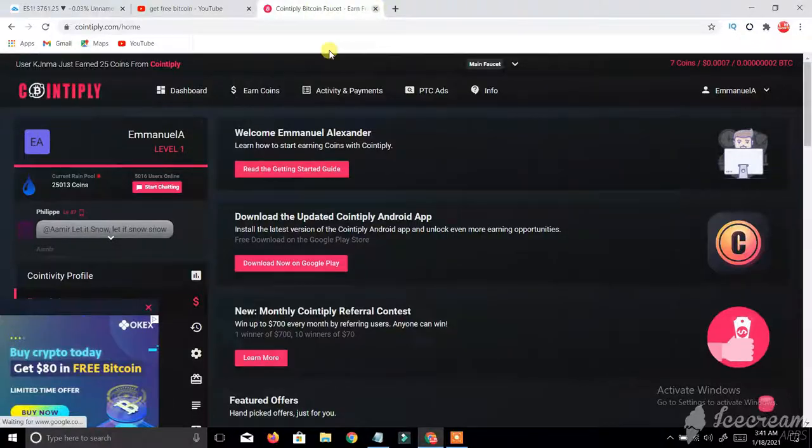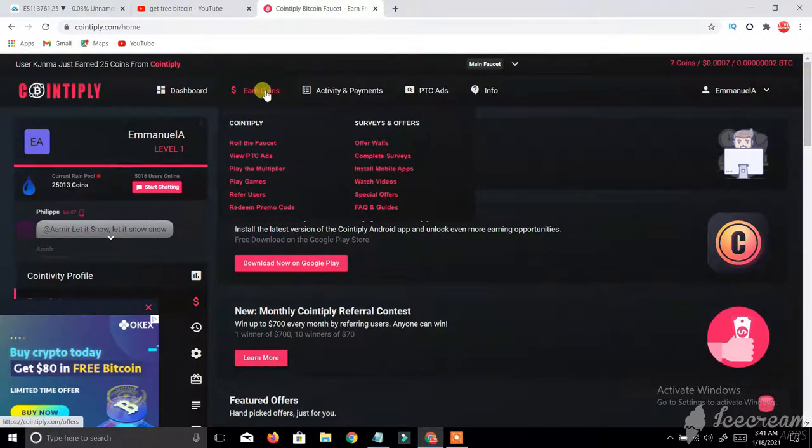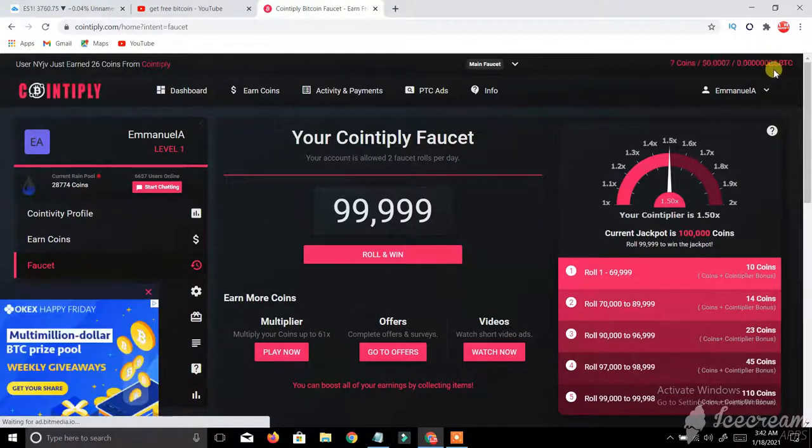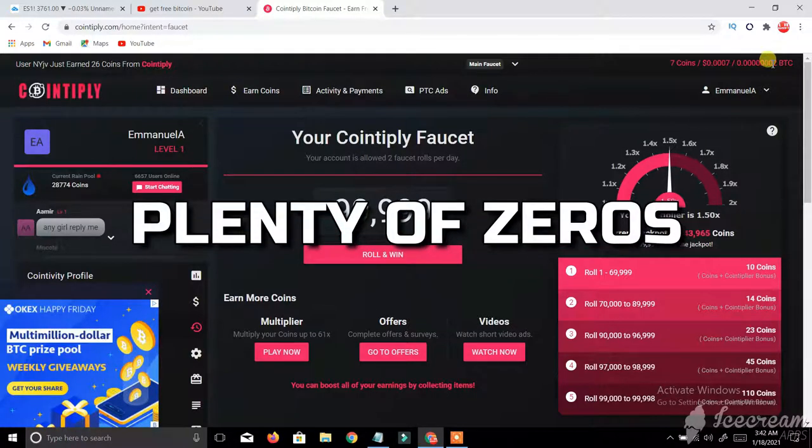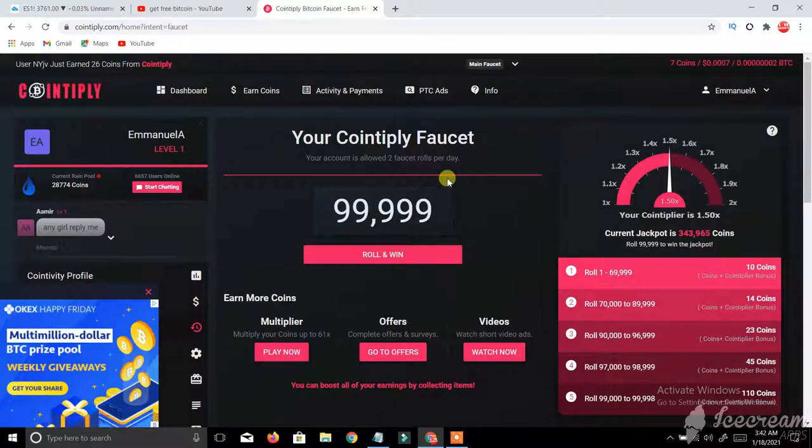So let's start with, I think it's called the coins section. So on the coin section, there's a lot of options. You can roll the faucet, you can view PTC ads. So let's start with the first option and let's see how many coins I can make. So at this point I only have 7 coins. All right, 7 coins, approximately 0.00000000. Too many zeros, guys. 2 Bitcoin. All right, so that is approximately nothing. So I have nothing at this point.